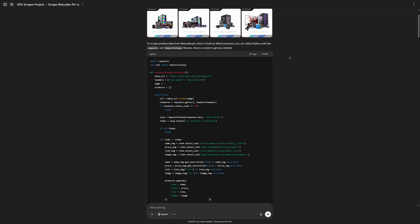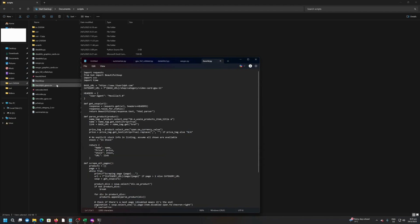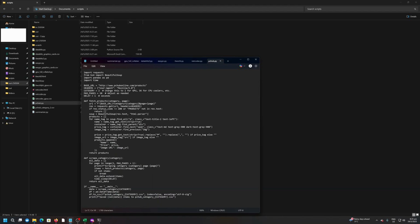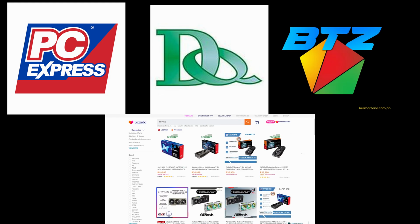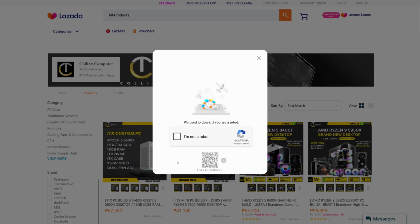So for example, I have this scraper from Datablitz, scraper for ECPC, IT World, Netcodex, and PC Hub. I know that this still lacks a few key retailers such as PC Express, DynaQuest PC, Baremore Tech Zone, and of course Lazada-only retailers, though it seems challenging to scrape Lazada as they have anti-bot mechanism.